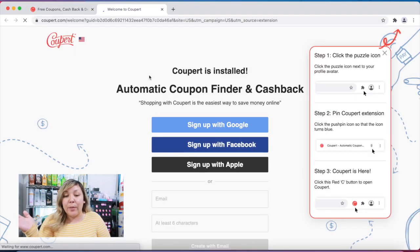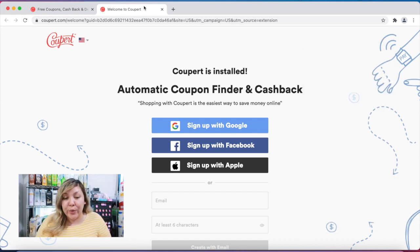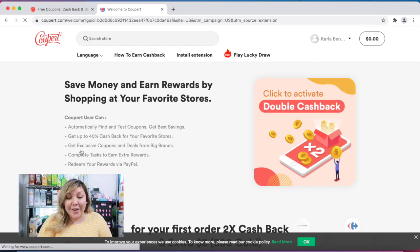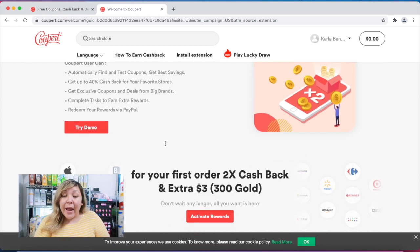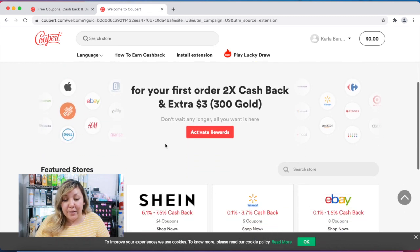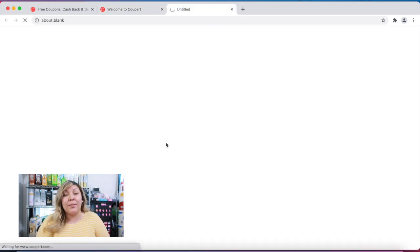It's going to automatically open a new page. We're going to sign in. I'm going to go ahead and sign up with Facebook because it is super easy. It's just going to be super quick, and then from then we are going to be looking at the Coupert website. And of course I want to get started on the Shein. I have seen that they had that available, and the best part is that you can earn cash back for them. You can earn, I believe it is 6.1% to 7.5% cash back on Shein.